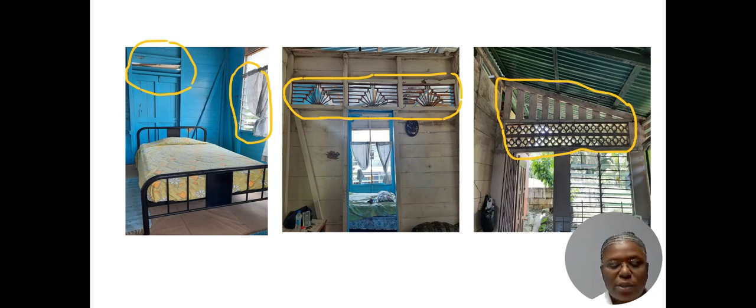These particular images show for us the evolution of architectural designs. In these three images, in the areas in yellow, it shows how in older houses the builders would have incorporated ventilation measures to allow air and breeze to travel through the structure. In image 1 on the left, we have slates or wooden louvers, and on the right, you would see metal louvers. In the middle image, we can see fretwork divided the two rooms. And in the last image on the right, we see ventilation blocks and vertical slates.